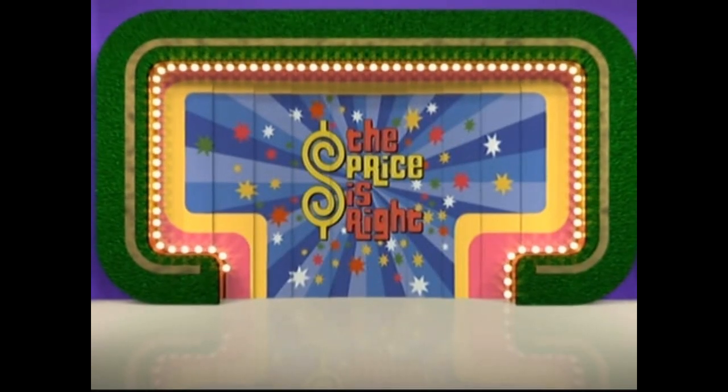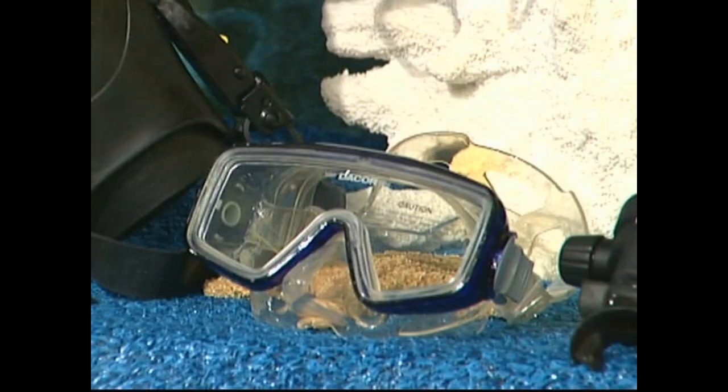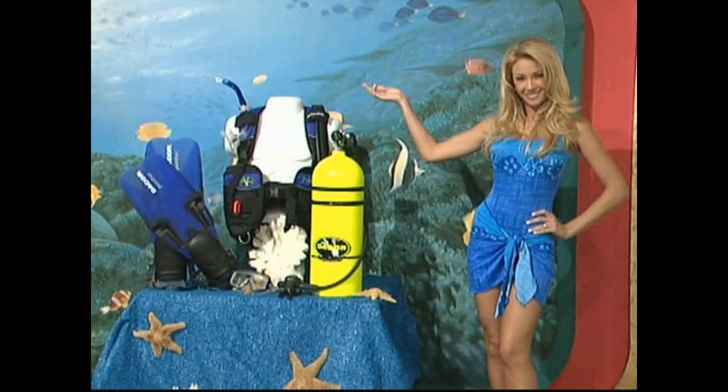Next, head underwater with this new scuba gear. From Decor, scuba gear to explore the underwater world. Includes tank, regulator, backpack, mask, snorkel, and fins. Be sure to receive proper instructions before you begin.